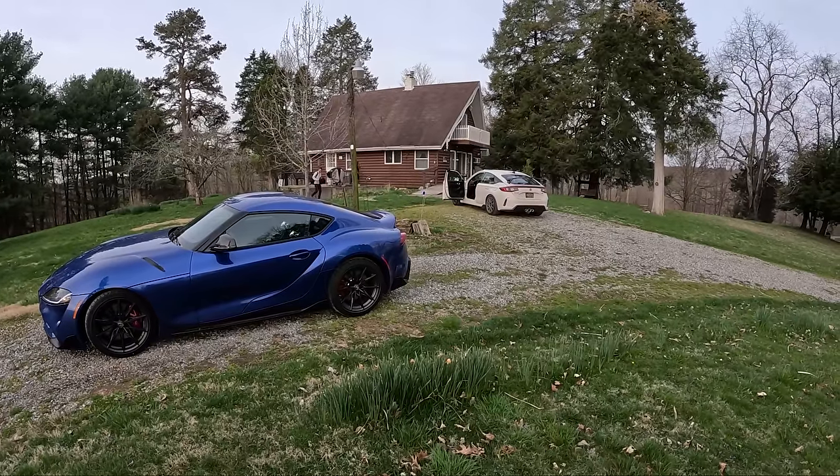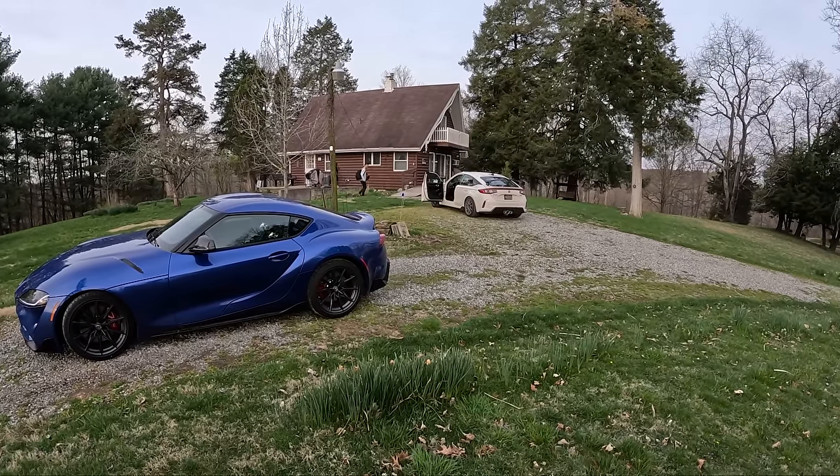The Topher's got his Civic Type R out here. I've done a bit of driving in that as well, and that is quite a fabulous thing.